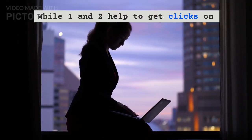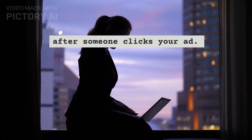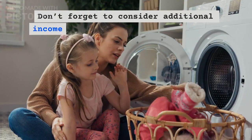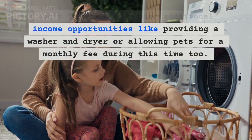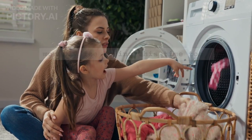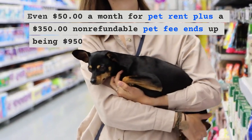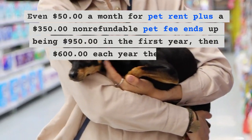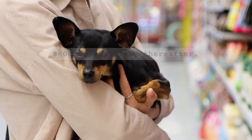While 1 and 2 help to get clicks on your listing, 3 and 4 get attention after someone clicks your ad. Don't forget to consider additional income opportunities like providing a washer and dryer or allowing pets for a monthly fee during this time too. Even $50 a month for pet rent plus a $350 non-refundable pet fee ends up being $950 in the first year, then $600 each year thereafter.